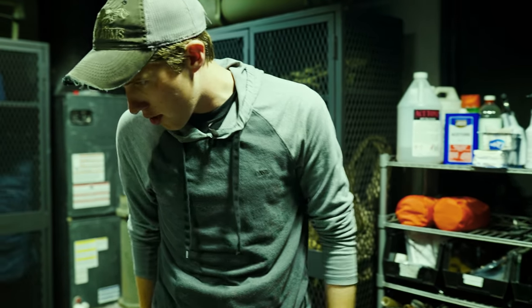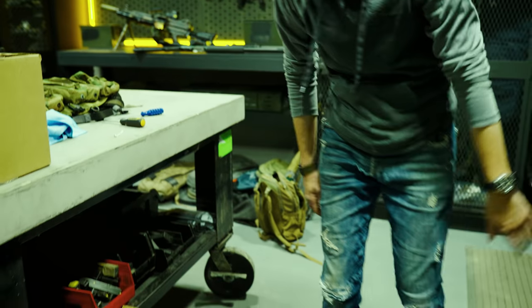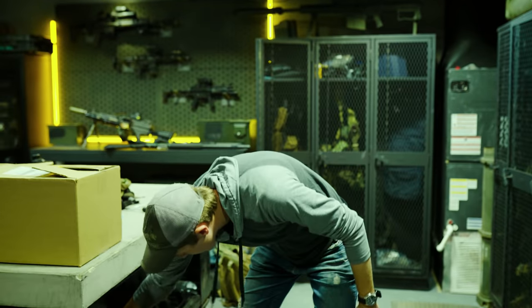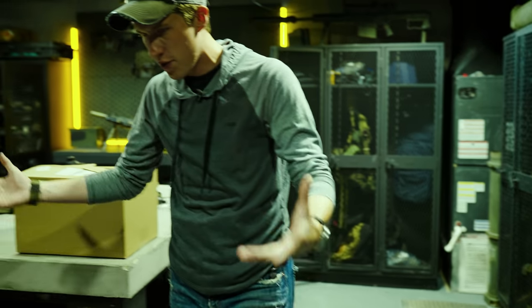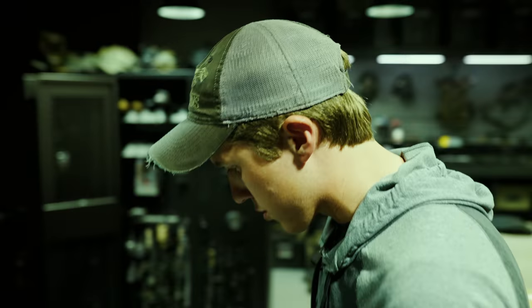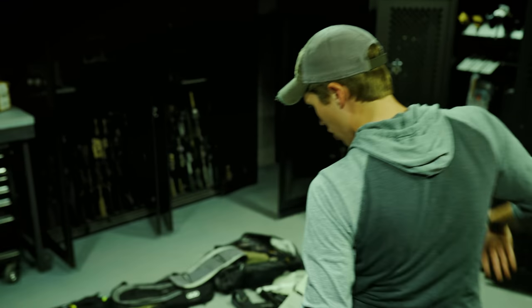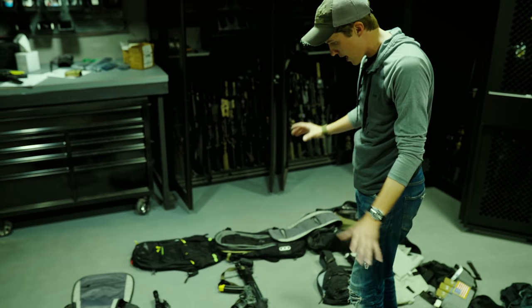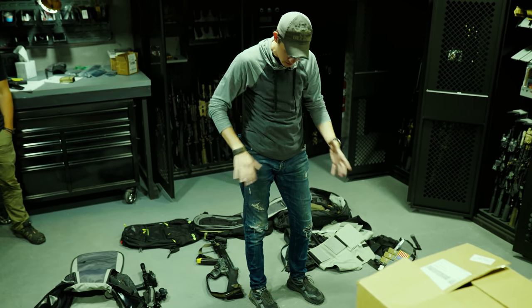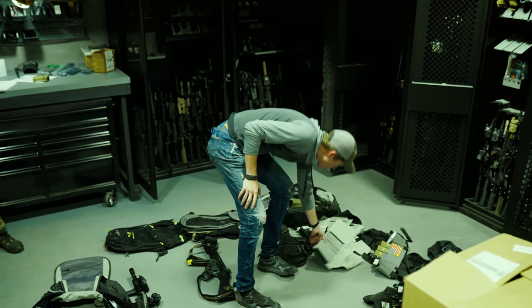Magazines down here for miscellaneous subguns, Glock, whatever, AK mags, fat AK mags. It's a quad stack 5.45. And then over here, I didn't really cover it, but basically the shoot that we're working on right now, the project, is a lot of urban, black, gray kit. So I have a bunch of plate carriers, AC1s and stuff out here, including plate carriers from other companies.